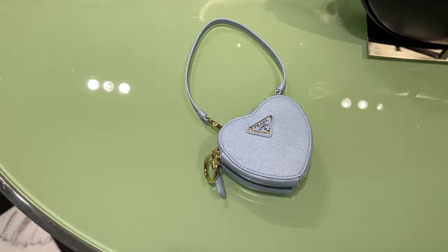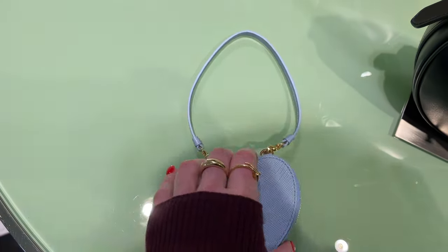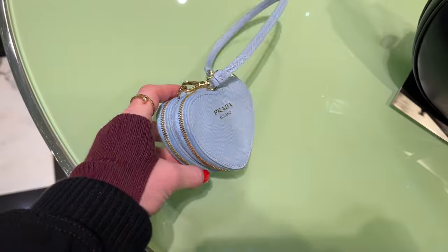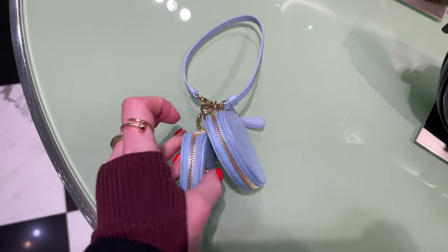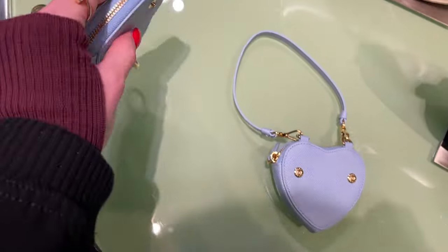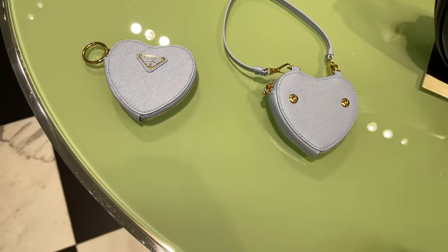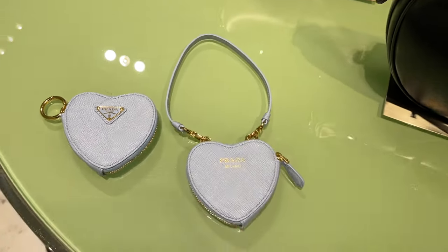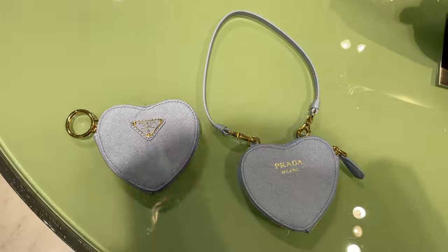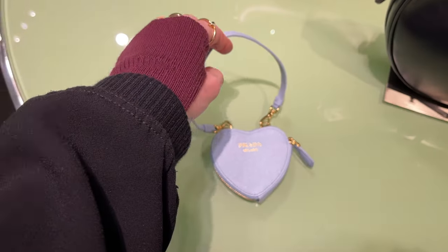Going from small to smaller. Look at this. A heart shaped bag. Two little pouches. Everything is removable, and even they are removable and detachable, and you can use them separately. How cute is that? And then just this one can be swapped like this, so you don't see the little buttons either.